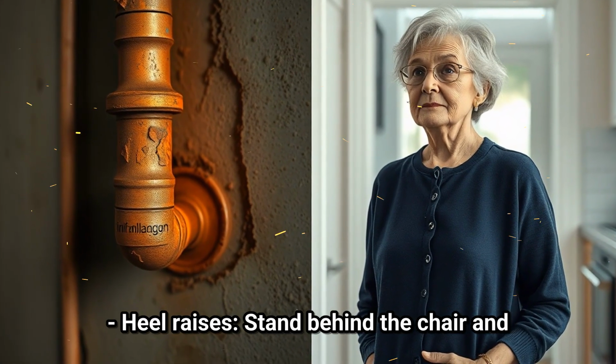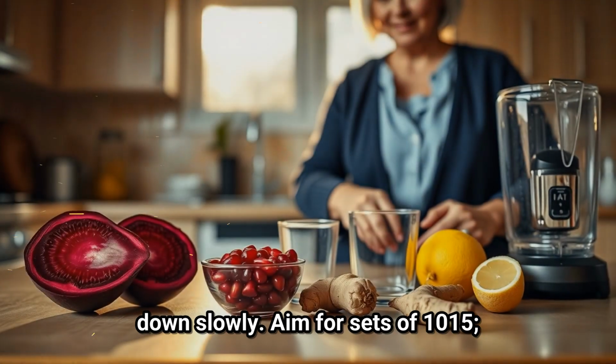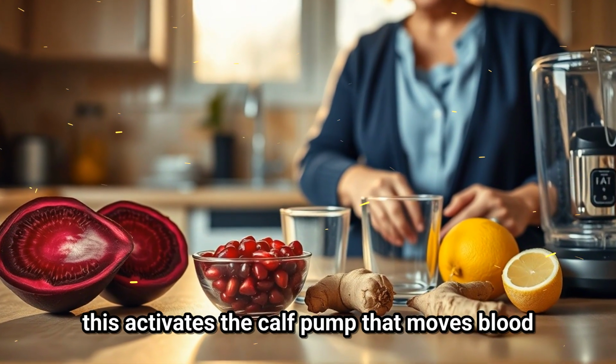Heel raises. Stand behind the chair and rise up on your toes, then lower back down slowly. Aim for sets of 10–15. This activates the calf pump that moves blood upward.